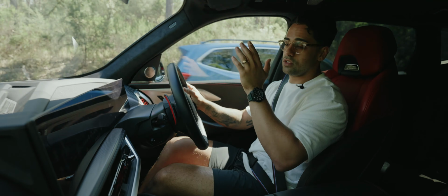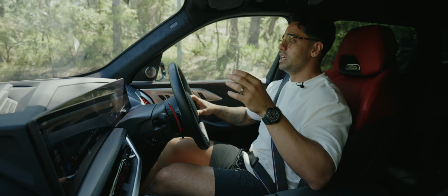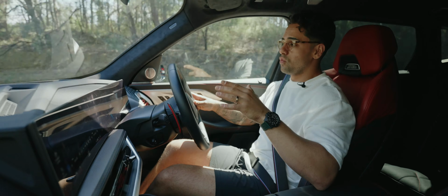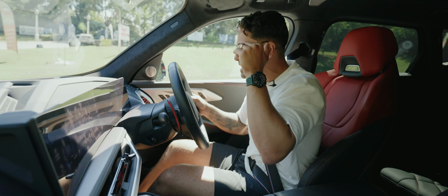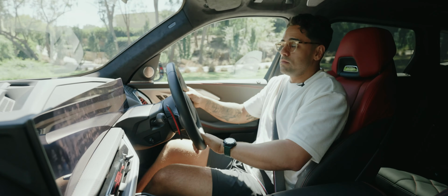Fortunately, we can't go too fast. There's a lot of traffic. But all in all, guys, it's such an engineering masterpiece, this car, because you've got to remember, it weighs a ridiculous amount, and it is an SUV, and it shouldn't do what it does, but it does it, and it does it so well, and for that, I cannot fault it.